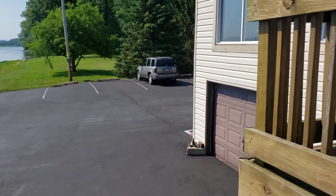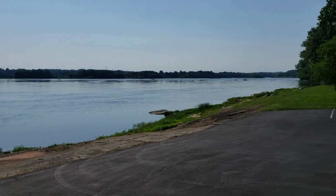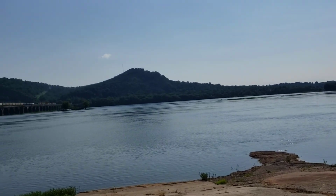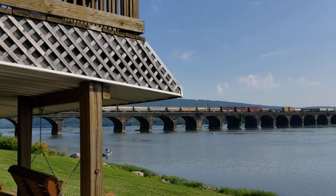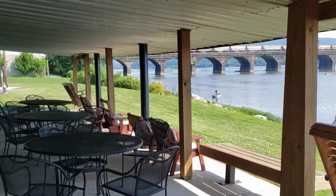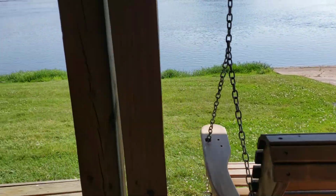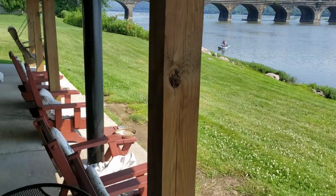But our main hangout spot is down here. The Susquehanna's right here. You can bring a canoe and go out fishing like that guy there is. Or you can sit on the shore and just watch the river and try and fish from there. We like to sit either in this swing or in these chairs here.